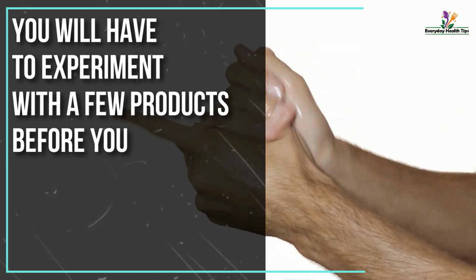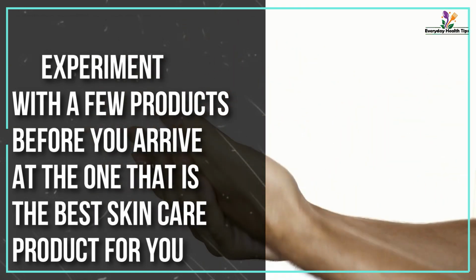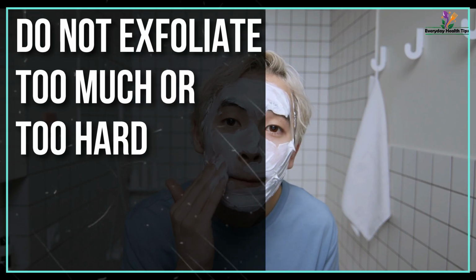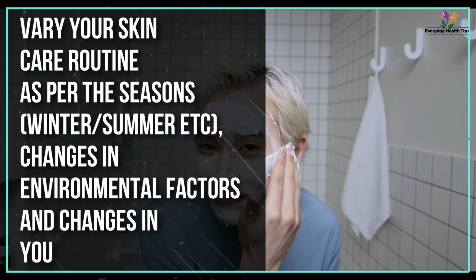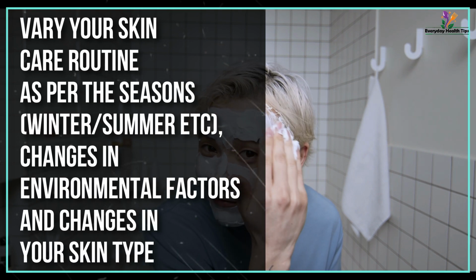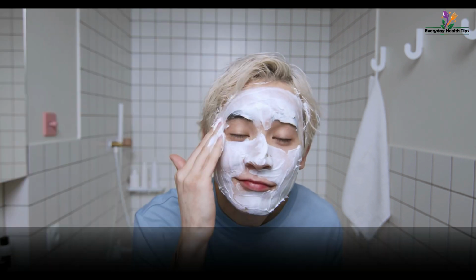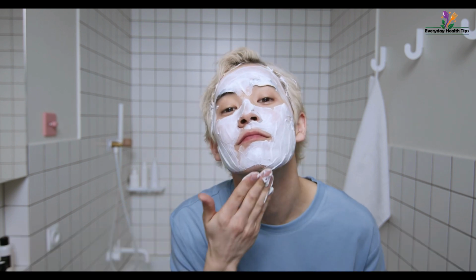You will have to experiment with a few products before you arrive at the one that is the best skincare product for you. Do not exfoliate too much or too hard. Vary your skincare routine as per the seasons, winter, summer, etc., changes in environmental factors and changes in your skin type. Note that the best skincare product cannot be determined overnight.